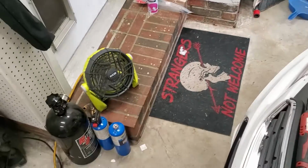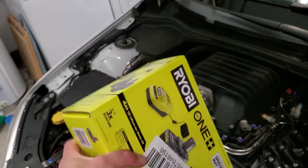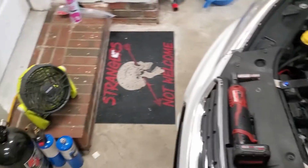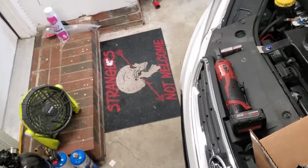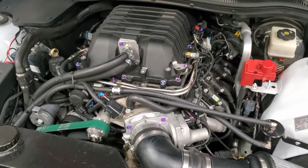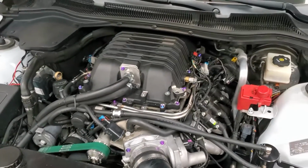Got my new fan from Home Depot. Had a great deal over Memorial Day. They had buy the battery pack, get a tool free. So I bought the battery pack, got a fan. It runs off extension cord or the batteries. So this will come in handy during hurricane season when I don't have power, or during the track helping cool down the blower. But I'm gonna get to swapping out some parts, take the front bumper off, and catch back with you.